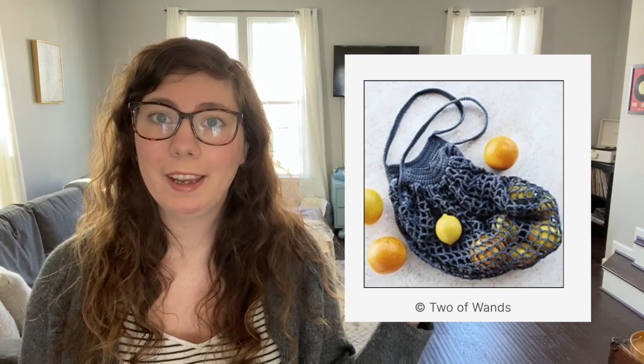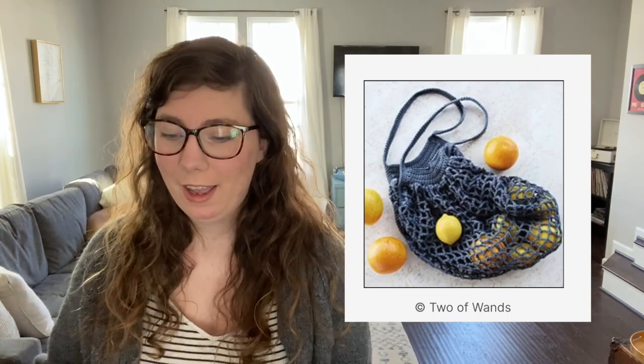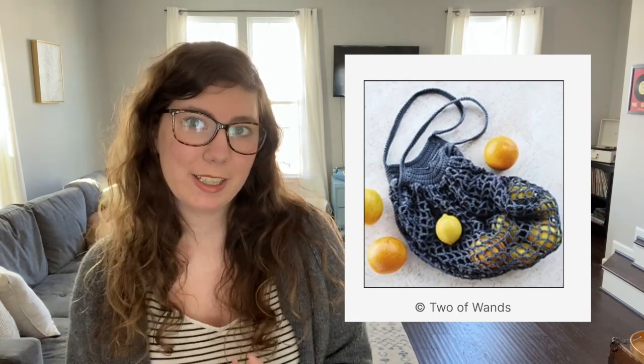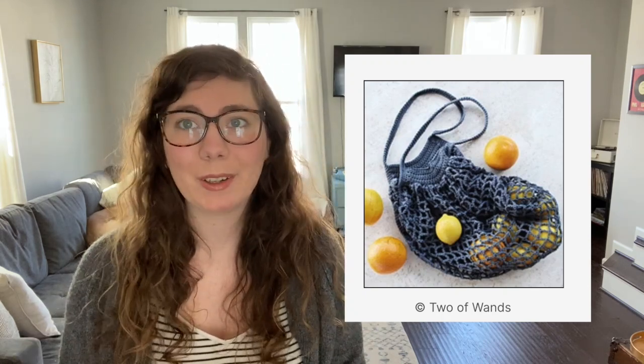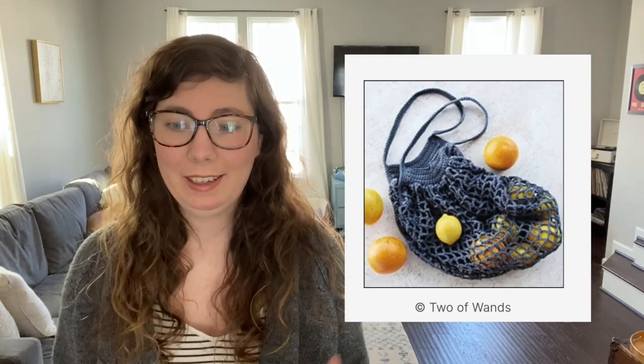Project number 2 is I want to make like a market bag, like a market produce bag. And you all know what I'm talking about, even before I put this up there. And this is something that, again, is practical, but it's also trendy. So, and I love me a good market bag. I love a good little produce bag. And I feel like I would feel very accomplished if I can make one of these. So that is project number 2.